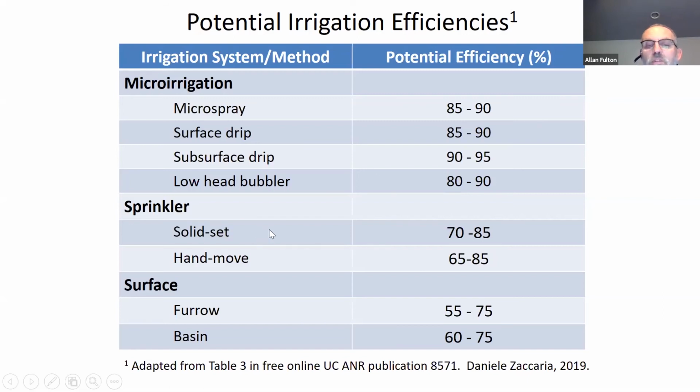For solid set sprinklers, some of the hand moved pipe systems, different things that we still have out there, the irrigation uniformity might be a bit lower, more in the 80–85% range for newer systems, and even lower for the few areas that we still irrigate with furrow or basin surface irrigation.